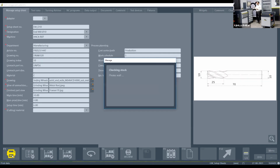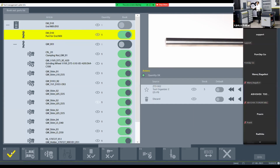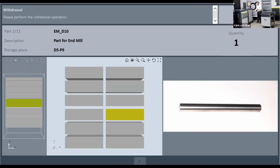You can say, okay, I need this. Then it's a completely guided process that guides you through the checkout. So now you need this complete item list. You can verify the list of items you require to make this part, right? Then you can go, okay, I just need these items. You can simply print out this document, or say, no, I don't want to print. And you can see now it's a guided process.